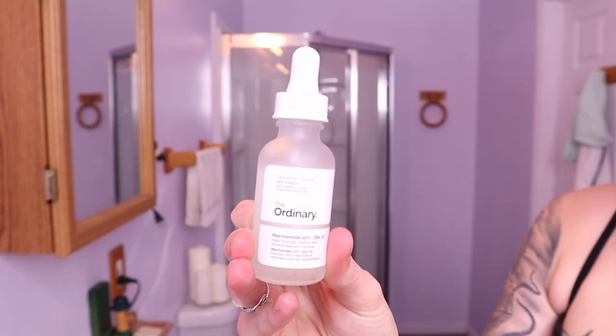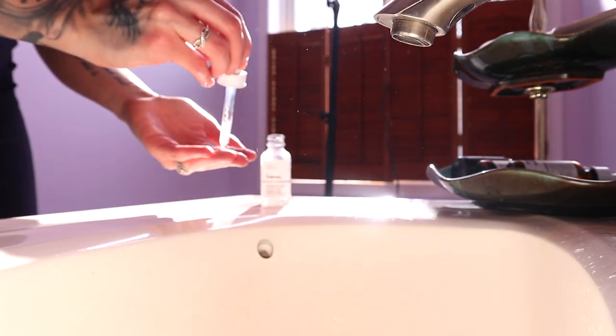Again, in the evening, I go in with the niacinamide and zinc to keep my skin nice and bright and blemish free. I do still get some acne. I am 26 years old and still get a somewhat decent amount of acne. So I like to keep up with this for sure.